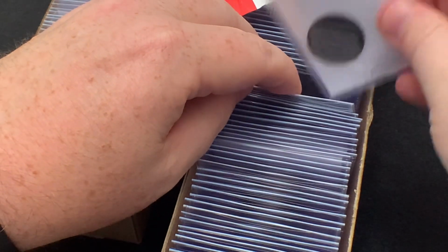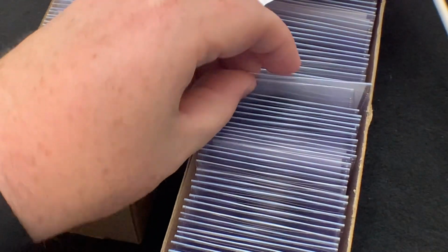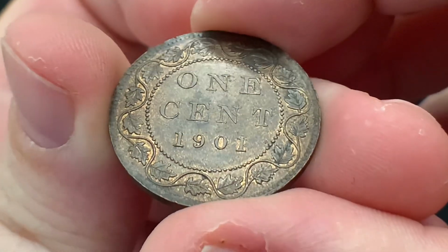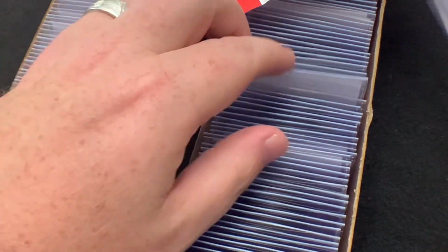These are just really nice. There is a 1900H of these. So you have the 1900 and then the 1900H. The H is actually the more common. This is the 1901 with a mintage of 4,100,000. You can see there is a little red left on that one.